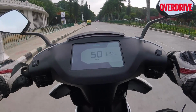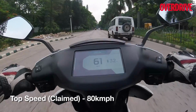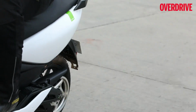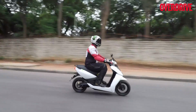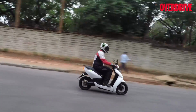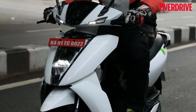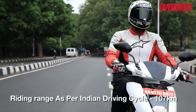The brushless, direct current motor builds power in a linear fashion, and the 450 had little trouble getting past 60 km per hour and continuing to accelerate well beyond at every given opportunity. More importantly, Ather is claiming a real-world range of 75 km for the 450 in eco mode, while the certified range as per the Indian driving cycle is an impressive 107 km.